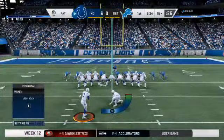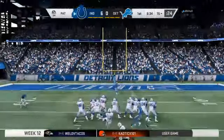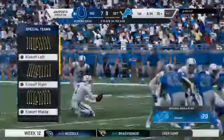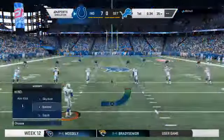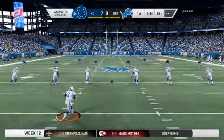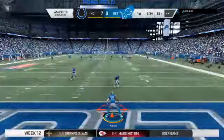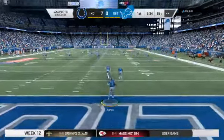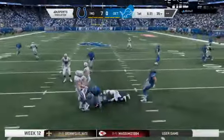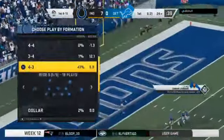Now Stephen Gostkowski on for the extra point. And this is good to make it 7-0 Indy. Makes the score Colts 7, Lions nothing. Gostkowski now, after the touchdown, he'll send this one away. This is fielded a couple yards deep. And a pretty good return here. He'll be stopped just shy of the 25 at the 24-yard line.